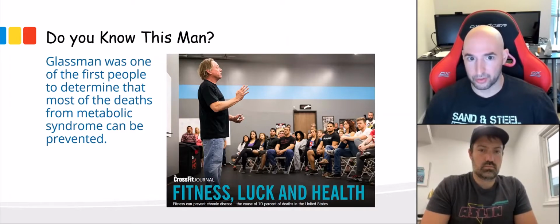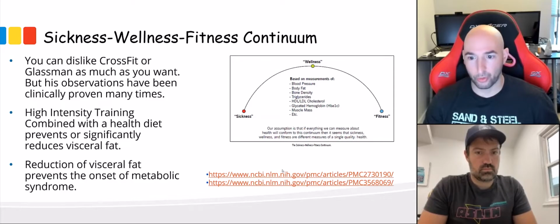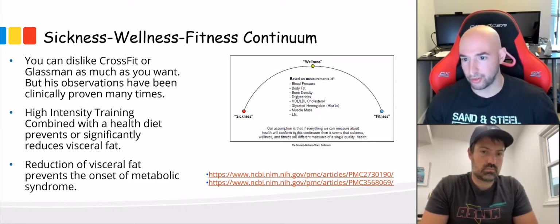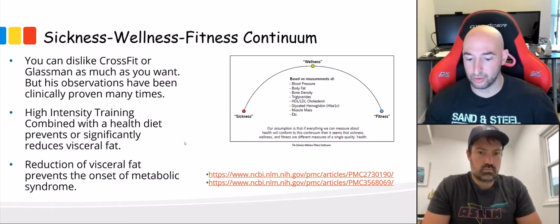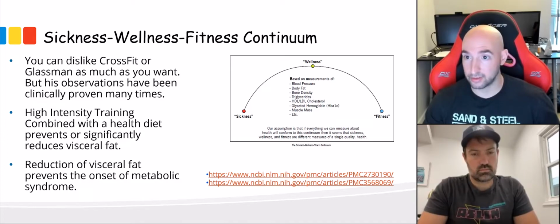The way it works, and there are many papers, you can see two of them on here, but there's a ton of research that supports this, is if you do high intensity training, and it doesn't need to be CrossFit, it could be any high intensity training for 20 or 30 minutes a day, 3 to 5 days a week, it lowers the amount of visceral fat significantly versus other forms of exercise.